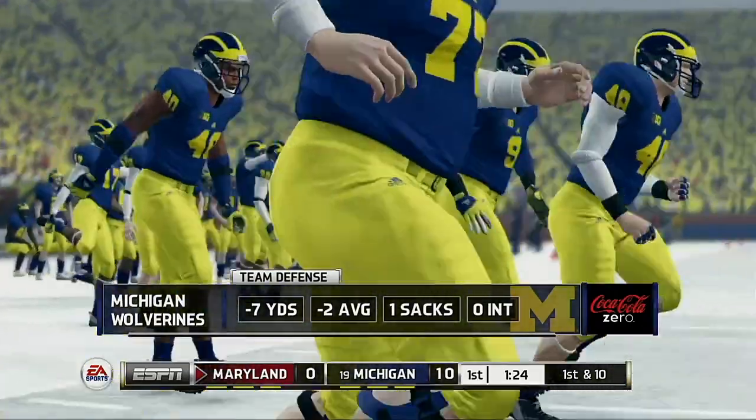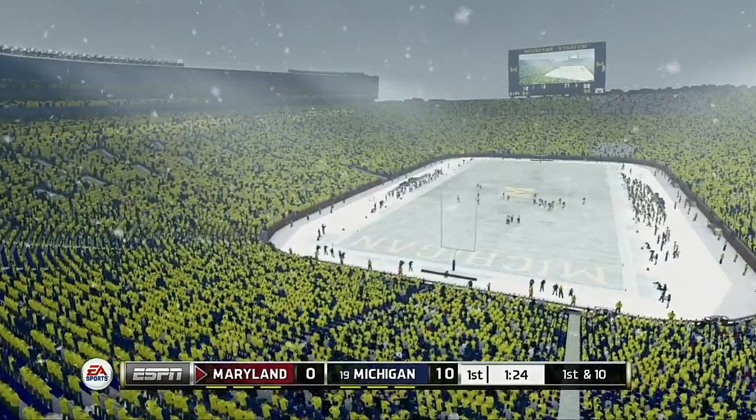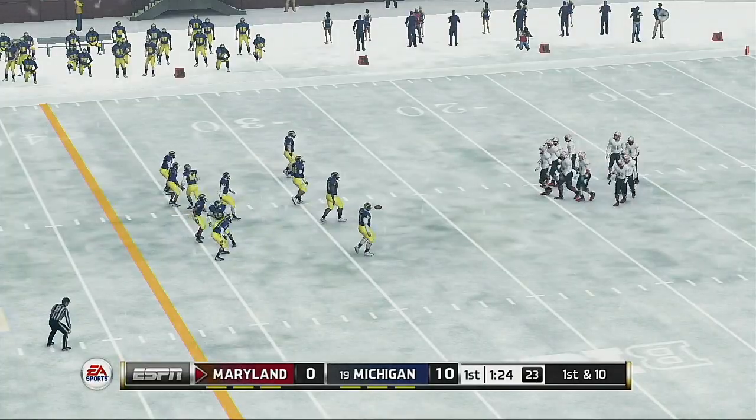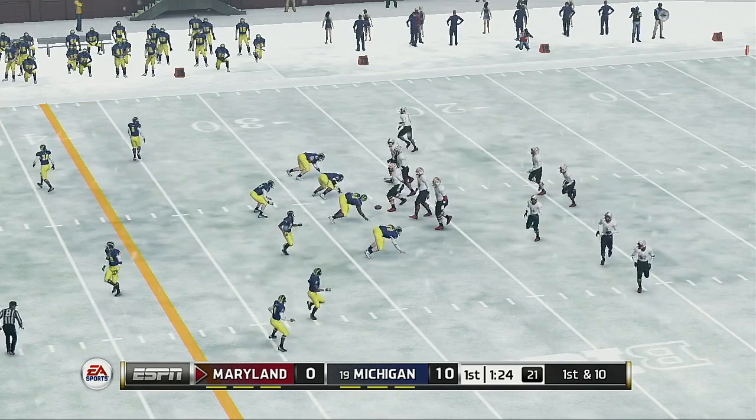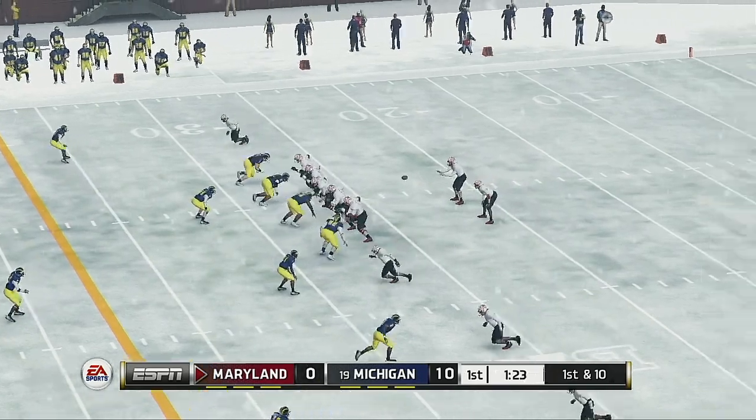One of the great traditions of college football is this defense and the way they play with such passion and enthusiasm in this environment. We're seeing that again today. It's not quite a blowout, but unless they do something here, it might turn into one.